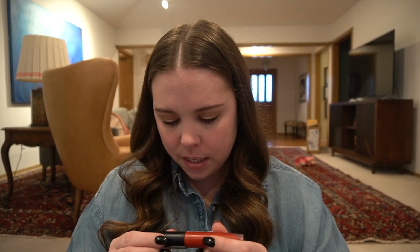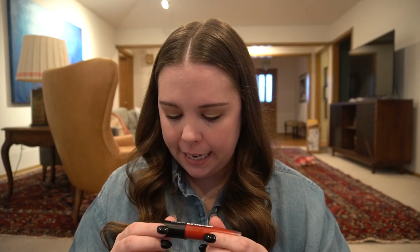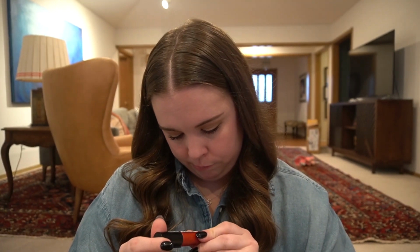Next up is a makeup product. It is the L'Oreal Paris, what is this even called? I think it's called something like Pro Matte something. Honestly, I don't know. I'll link it down below, but it is a matte lipstick. I have it in this red, and I have it in a mauvey, purpley pink. And this is the best matte liquid lipstick I've ever used.